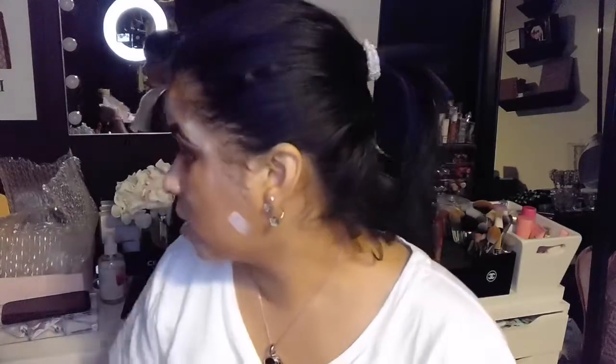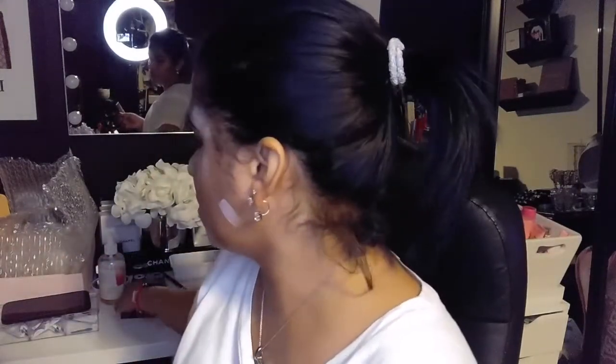So I just wanted to show you the little card that came with it. It came attached to it like that, almost like a sample. But yeah, this line has a primer, a setting mist, foundation, and the tinted moisturizer. So yeah, I'm excited to try this out. So let's see what it looks like, and can I wear it to work?